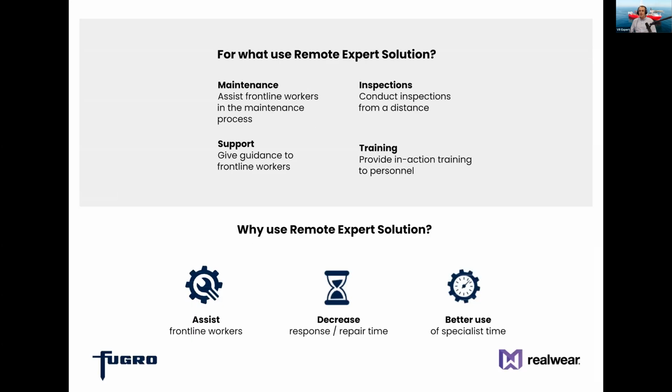So let me start off by giving you guys a short introduction of why you would use a remote expert toolkit. On the top of this slide, you see the fields where we see these toolkits being used the most. What we see a lot is maintenance, also definitely inspections, assisting your frontline workers, so give support, and also provide trainings, so wear a headset where people can train you. In all cases, the added value for your organization are these three lower points in the slide.